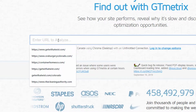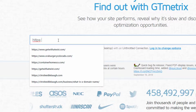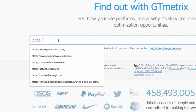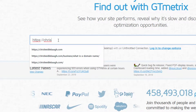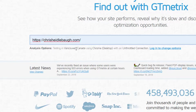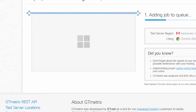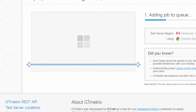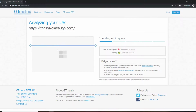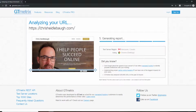I'm going to type in my website and we're going to play with this. I'm just putting in my domain name. It's going to be testing from Vancouver, Canada. I am not logged into Google or anything like that. It's going through and scanning it. It looks kind of cool, all sci-fi-ish, saying the region is Vancouver, Canada, and it's using a Chrome desktop computer. So here's the image of my website.